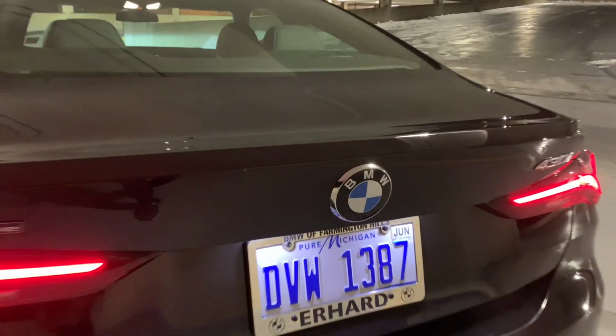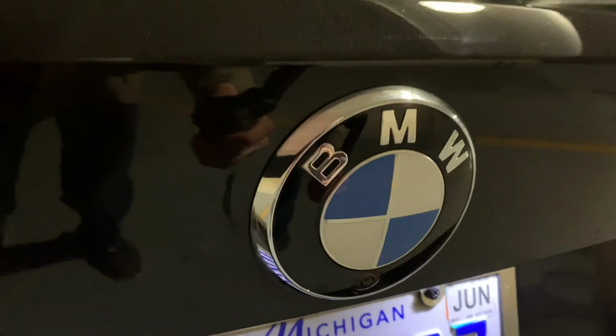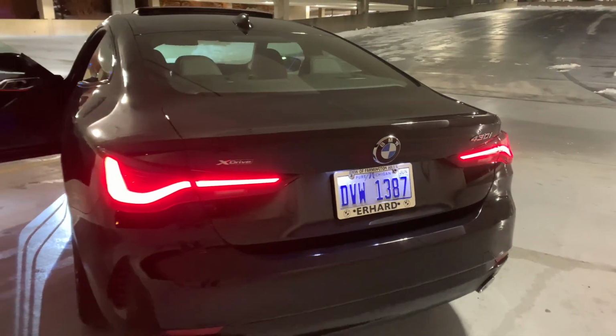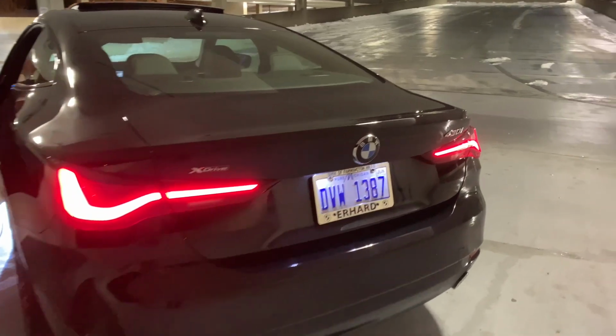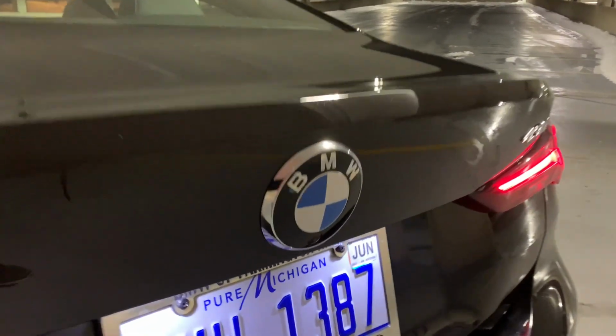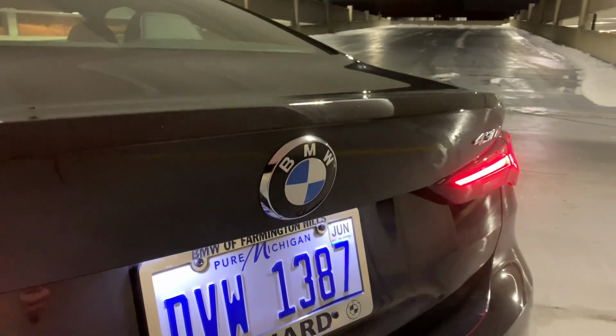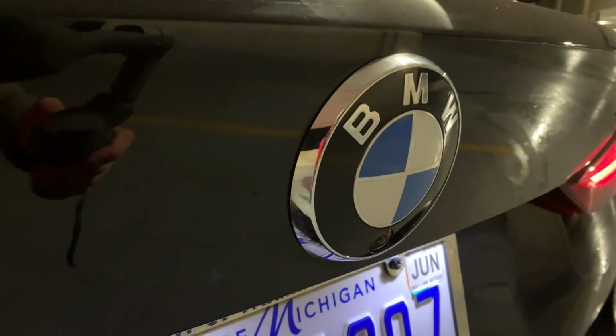I'm a little dissatisfied with the chrome around the emblem. It's a little bit too bulky and big, and this is kind of a sleek and small car. I don't think it really needs that accent, maybe on a 5 or a 7 series, but I consider it more sporty than I do luxurious. So in my opinion, that should go.